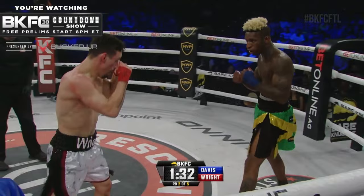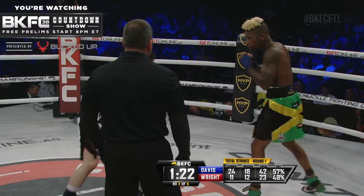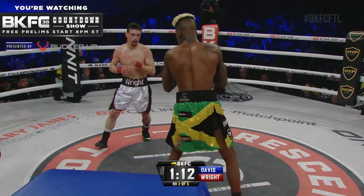90 seconds remaining, round two. There's that shovel left hook from Howard Davis. It's nearly identical to the punch that dropped Wright at the start of this fight. Long jab, jab to the body from Wright to counter. Continual roll unders from Josh Wright, looking for the entry. Big overhand right, another overhand right from Howard Davis.